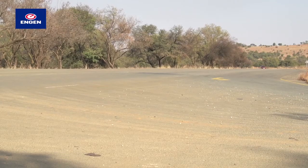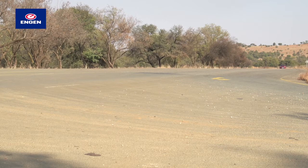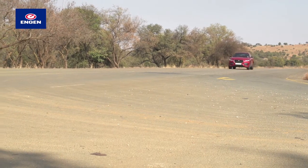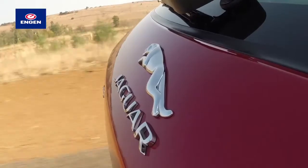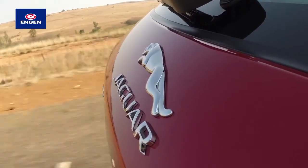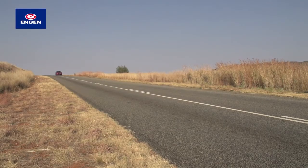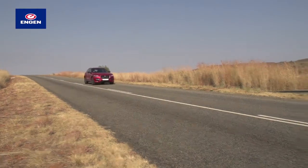The drivetrain is matched to impressive underpinnings. The F-Pace rides on a dual wishbone suspension up front, together with an integral link rear suspension. Jaguar's lightweight aluminium construction keeps the weight down while also providing a stiff body structure. The power-to-weight ratio is just under 75 kilowatt per tonne.